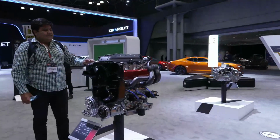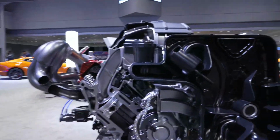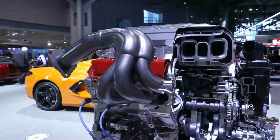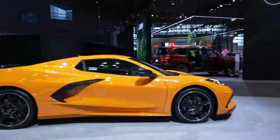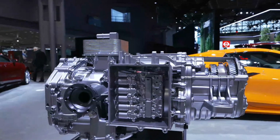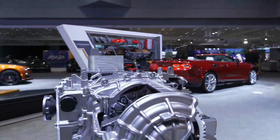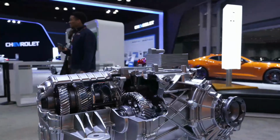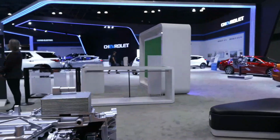And of course this engine. Many of you said to me, the last of the great V8s. Here it is, folks, the last of the great V8s. I believe it is a flat plane crank, isn't it? Isn't that what they upgraded Corvette for this year? Look at that. And you gearheads, just take it all in. You're not going to see transmissions anymore. The future is all about all electric motors, but while we have it, let's touch that. Ooh, gotta love it.